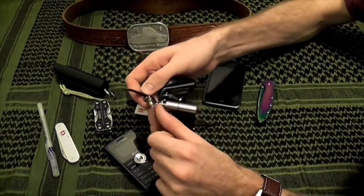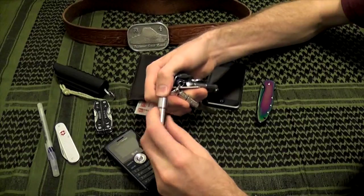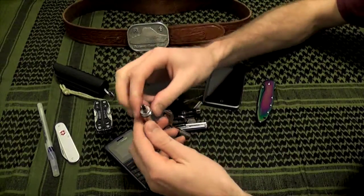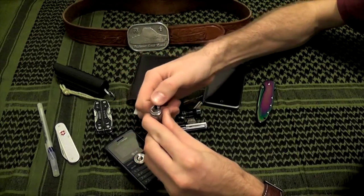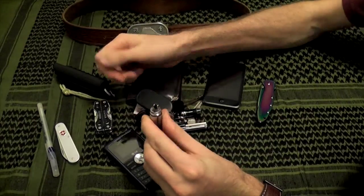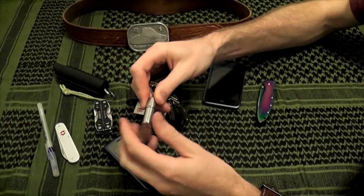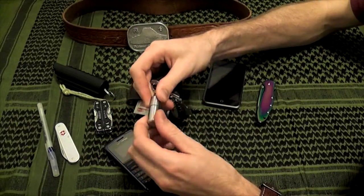What else? This is the peanut lighter. I'll show you that real quick. I don't smoke, but I know having a light on you is extremely handy for maybe melting a string down so you don't have to cut it. Be a little bit better approach to it.